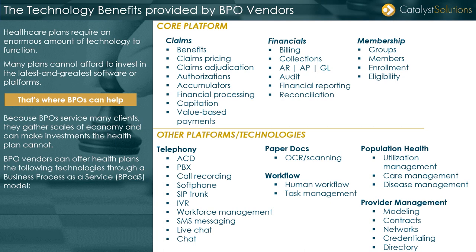Population health management, BPO vendors can bring utilization management tools to the table, care management tools to the table, disease management tools to the table. And then from a provider management perspective, which is increasingly a challenge that healthcare plans are facing, is managing this constant changing tide of provider data. How do you manage modeling of contracts, the actual contracts in the system? How do you make sure that we're paying appropriately? Managing your networks, managing credentialing. There's a lot of activities that happen here. We've seen healthcare plans manage provider data in Excel spreadsheets. And as you can imagine, that's a highly inefficient way of approaching that as a solution. BPO providers can offer those tools as a service to their clients.